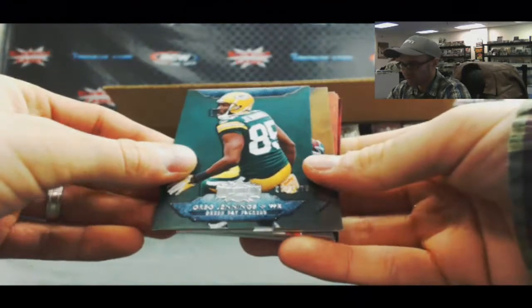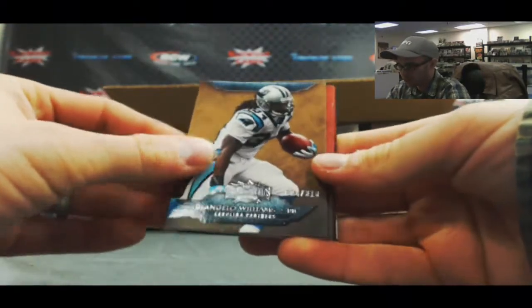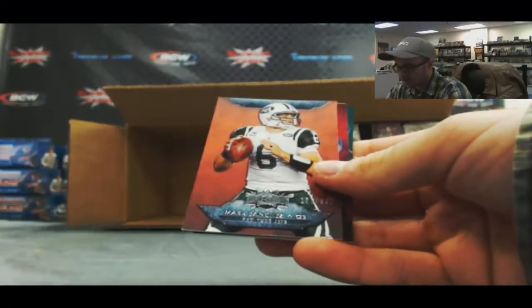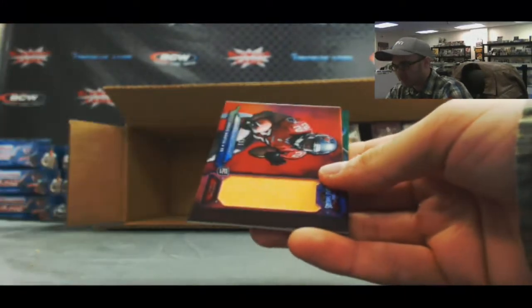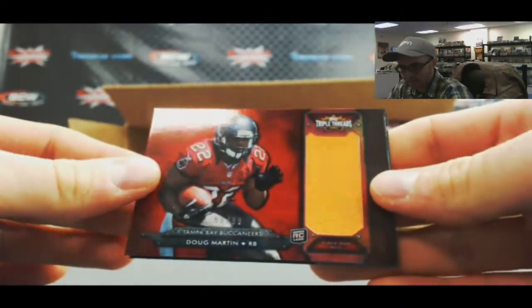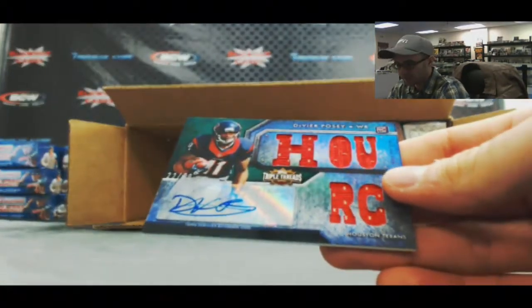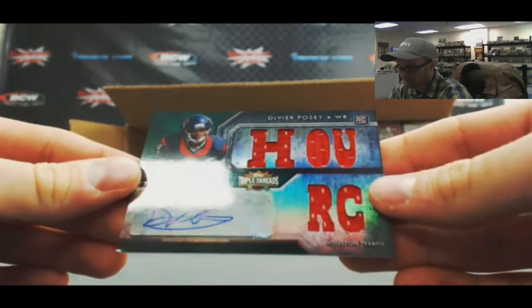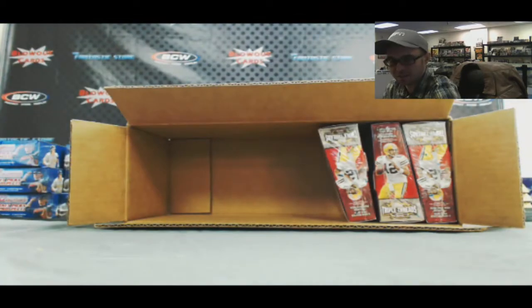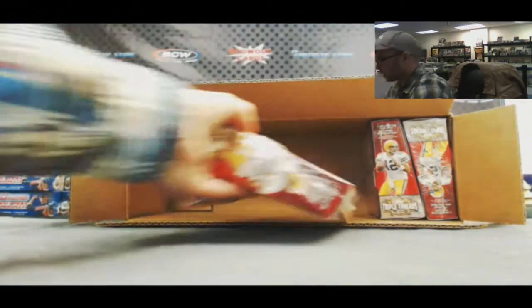Greg Jennings to 170. D'Angelo Williams to 310. Jay Cutler. Josh Freeman. And Mark Sanchez. We've got a Doug Martin Unity jersey to 99. And Devere Posey. Number 22 of 50. Rookie auto. Houston Texans. All right, box seven.